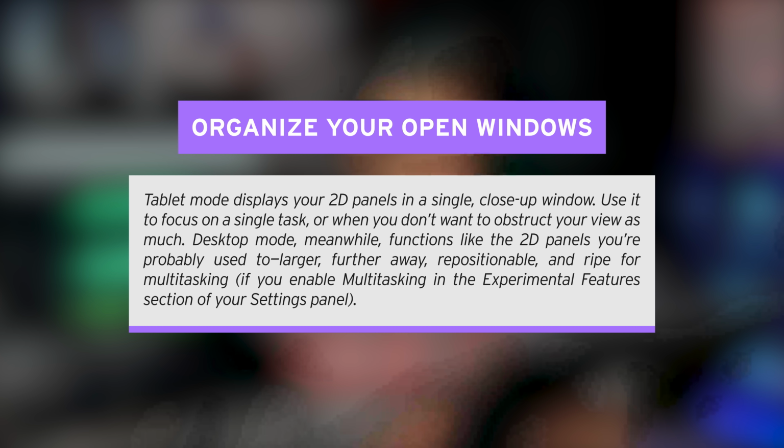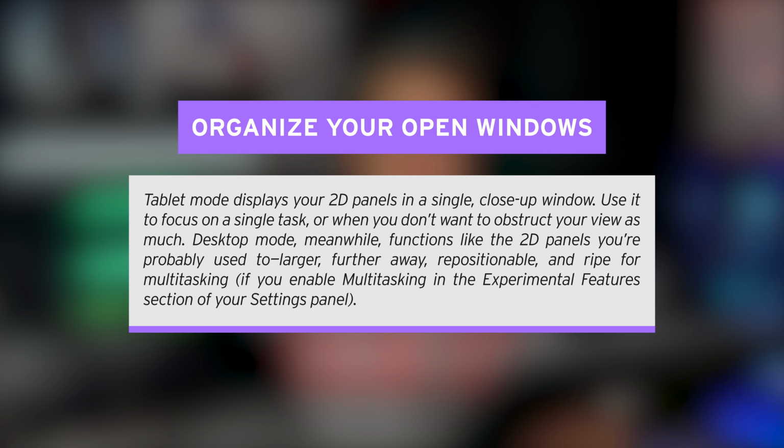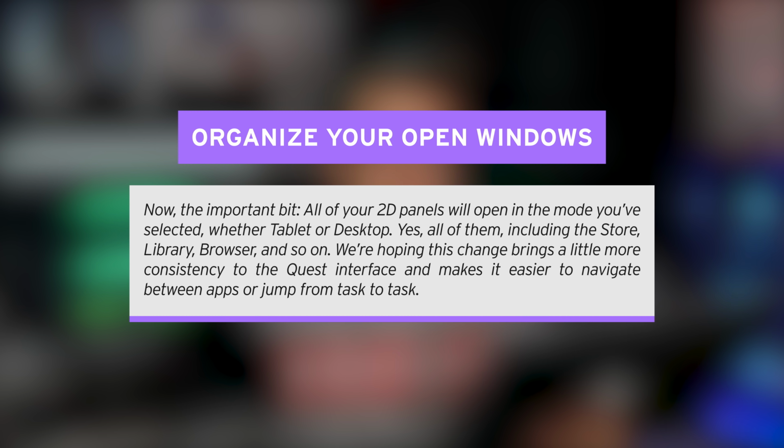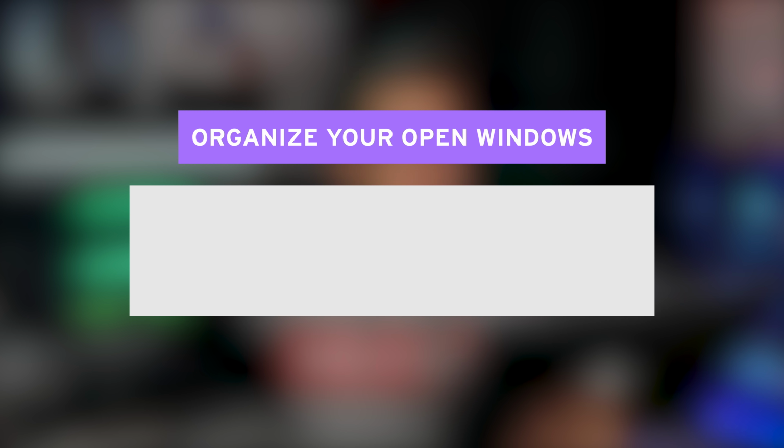Use it to focus on a single task when you don't want to obstruct your view as much. Desktop mode, meanwhile, functions like the 2D panels you're used to: larger, further away, repositionable, and ripe for multitasking. That is, of course, as long as you enable multitasking inside experimental features on your Oculus Quest. Now the important bit. All your 2D panels will open in a mode you've selected, whether tablet or desktop. Yes, all of them, including the store, library, browser, and so on.